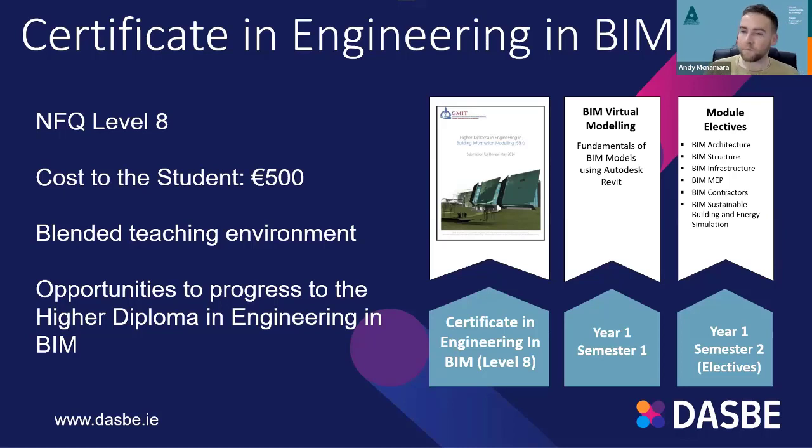In semester 2, students choose an elective in their field of interest. So we have BIM architecture, BIM structure, infrastructure, MEP, so mechanical, electrical and plumbing, BIM for contractors, and BIM for sustainable building and energy simulation. There's quite a few different modules that you can choose for the elective. After completing those 2 semesters, a student can finish their certificate in BIM and leave with the certificate in BIM. They also have the option of staying on to pursue the higher diploma in engineering in BIM.